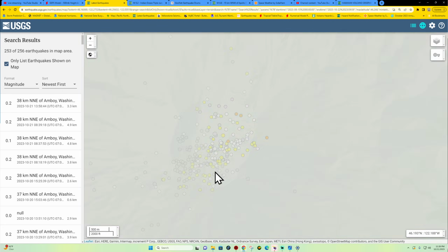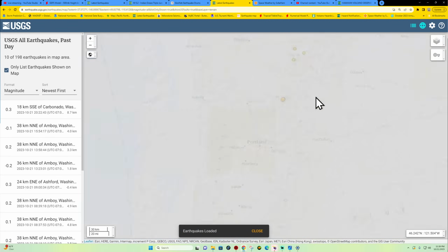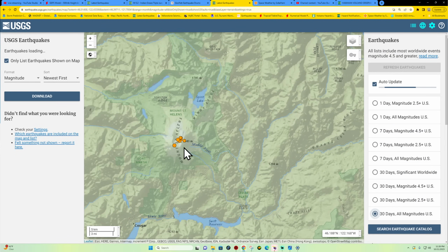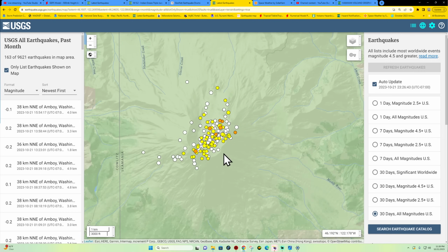I'm kind of curious as to what's going on underneath this volcano that's producing 253 earthquakes in the last couple months. And as you've seen, the last 30 days or so, that's 160 something earthquakes. Here's the Mount St. Helens area again, last 30 days, all magnitudes. 166 earthquakes or so within this area of Mount St. Helens in the last 30 days.